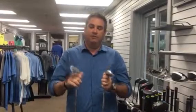Unfortunately, the USGA says 14 clubs, so you've got to be really particular about your wedge shots and be particular about your short game shots, because that's where you spend most of your shots in a round of golf.